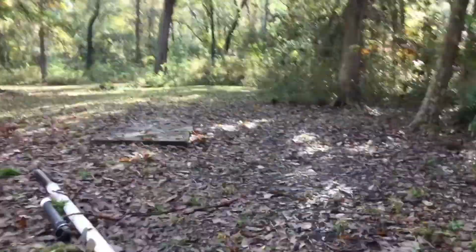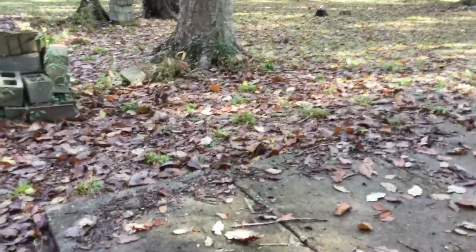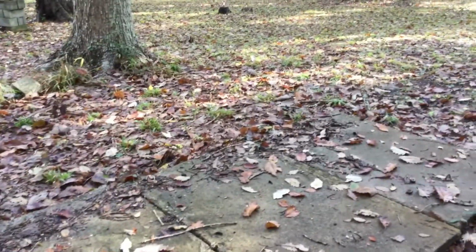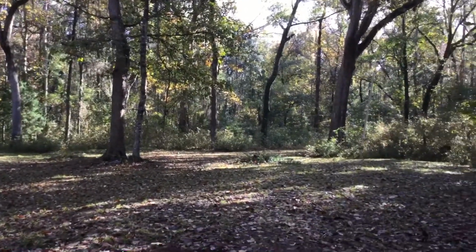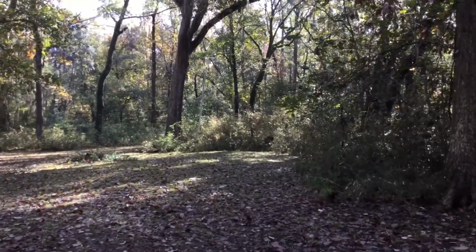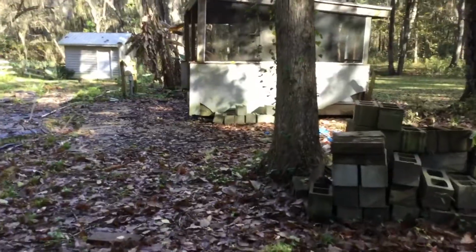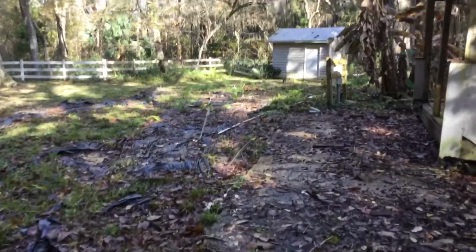Yeah, there's your concrete lid there. It appears to be a good size septic tank. Each one of those lids, concrete lids, are at least 5 by 3.5, so it's good size, maybe 1,000 gallons. Look at the woods behind it. Wow, isn't that pretty? You hear how quiet it is out here? They left you plenty of concrete block if you want to have a burn pit. Let's go investigate.